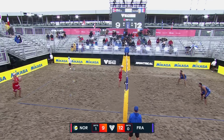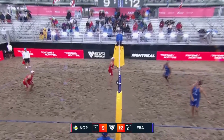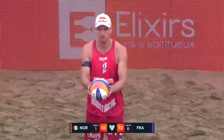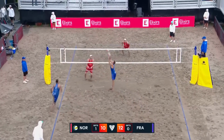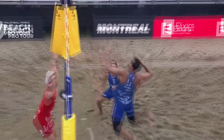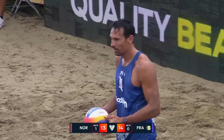Does he stick on Gotiera? No, they're going to test Crew for a couple. Oh, what a reach. Better pass. Oh, he's done him again. Well, that is just the monster.